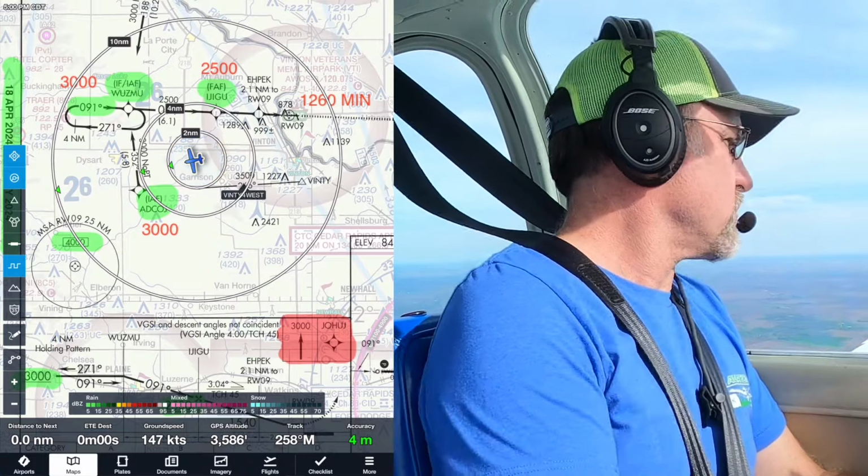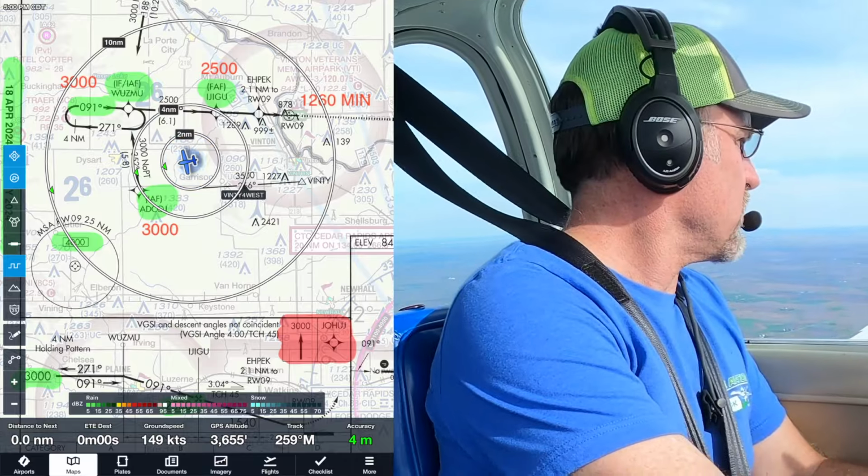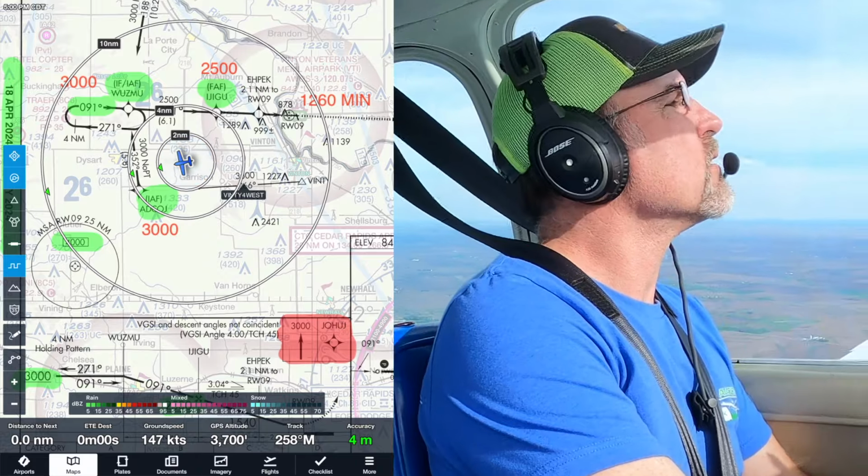I can't remember if it's within 50 feet or 100 feet. It might be within 100 feet for private, maybe 50 for commercial. I'm not 100% sure, so I'll just use the lower standard, 50, and go from there. So maybe we'll get to 4,000 feet and get ready to do that. Give this a shot.